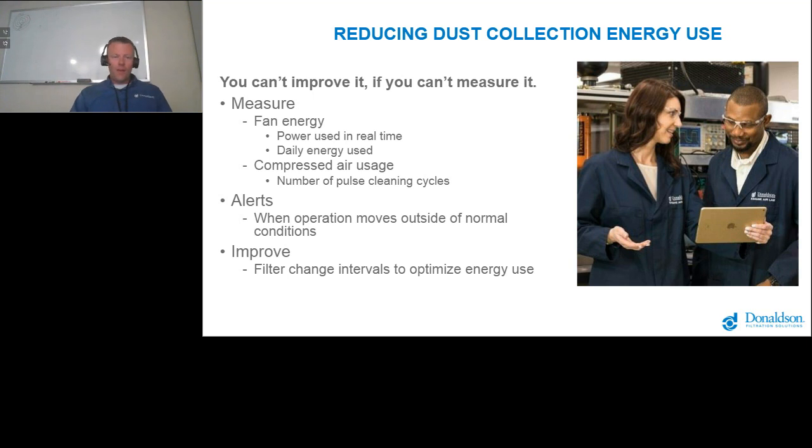So measuring the fan energy, what's the power usage in real time? What's the daily or weekly energy used, and how is that trending over time? How is that changing? And then monitoring the compressed air to know how often you are pulse cleaning, and how is that changing as your filters age?